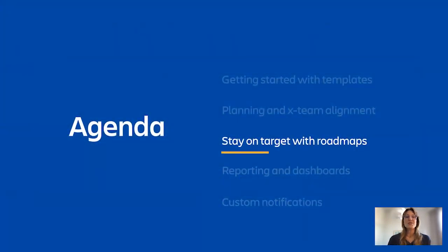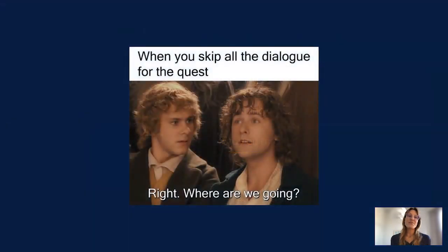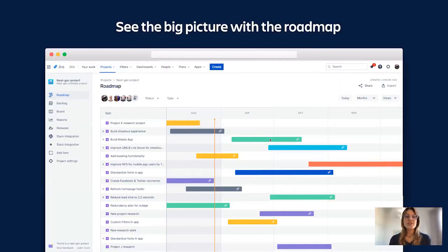We hear from customers how important it is to keep stakeholders informed, and you can do that with roadmaps. With any complex project or journey, the team needs to know where you're going, the risks, and the dependencies along the way. Roadmaps in Jira give you a better sense of what your team is working on. With the addition of roadmap hierarchy, you can see all the stories and child issues that roll into your epic for a big picture view.